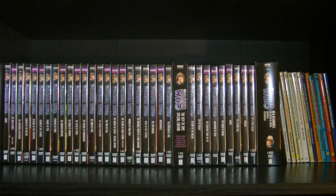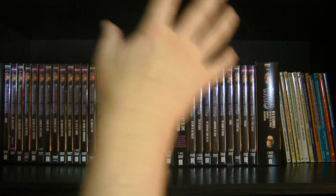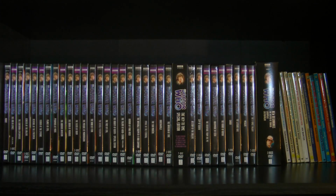Okay, here we go. Actually, quite a lot to cover. I've got more than what you see here. I just couldn't fit it all on the shelf. So we'll get to the last few things when we get to the end here.